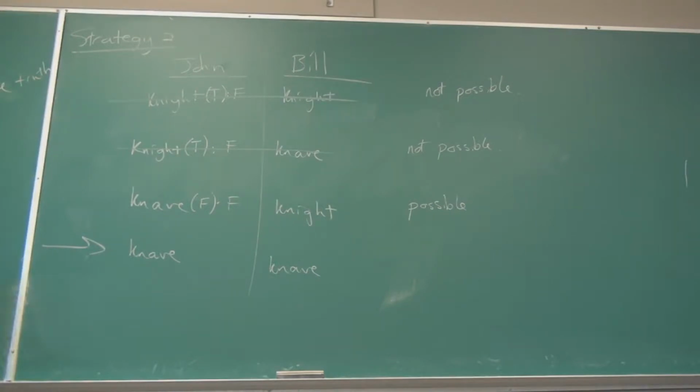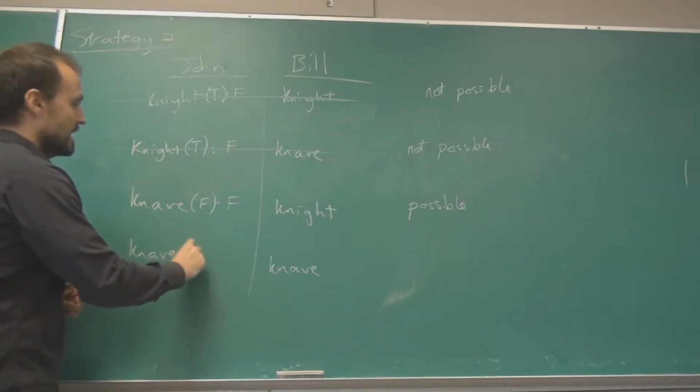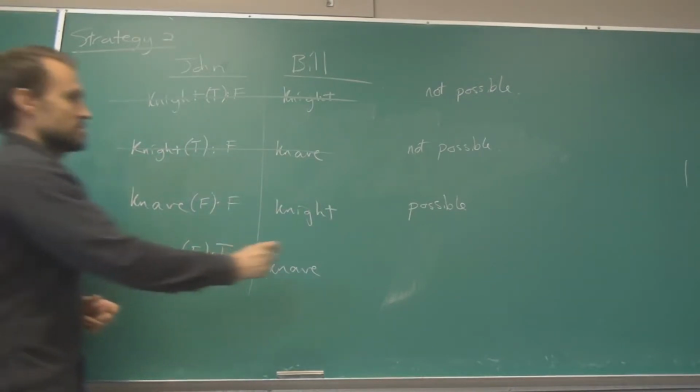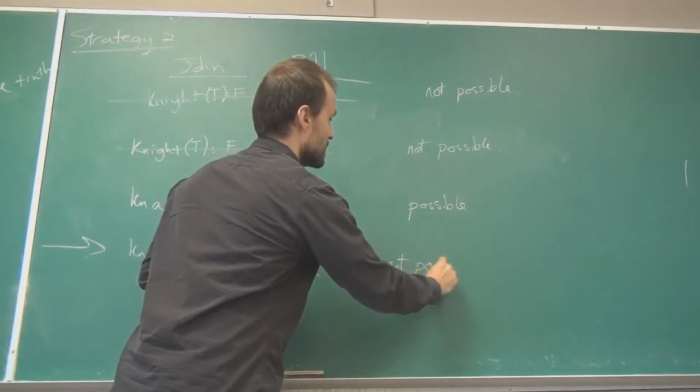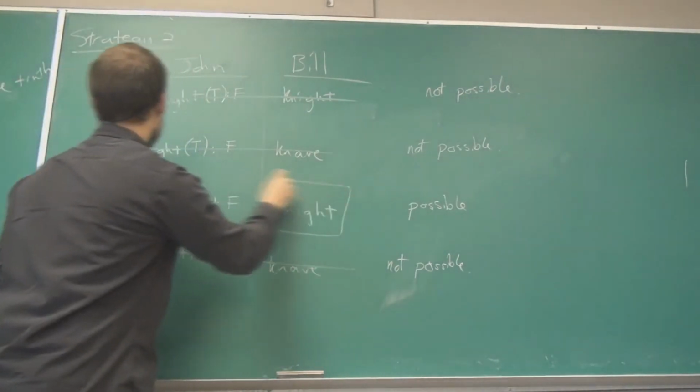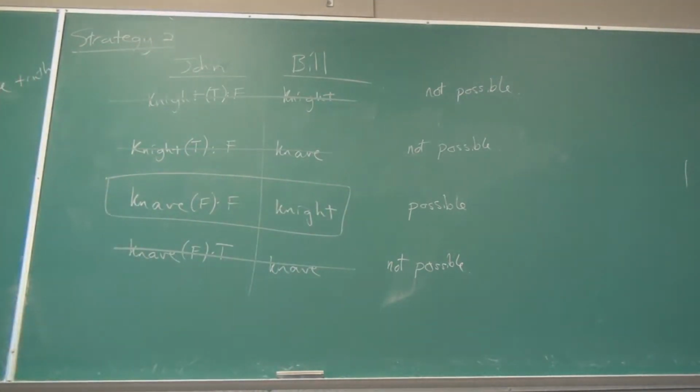Now in the last one, just for practice, knave, knave. If John is a knave, he has to lie in anything he says. He says, we are both knaves. True or false? That's true, they are both knaves. It's not consistent with how he should behave. If that scenario was possible, he shouldn't be telling the truth. So this is not what is happening. And we conclude, John is a knave, Bill is a knight. That's what we got here.